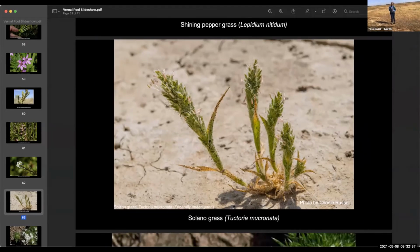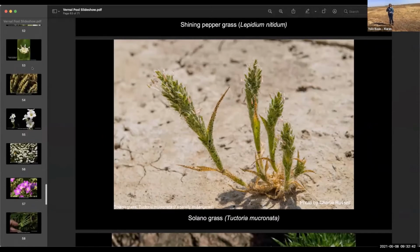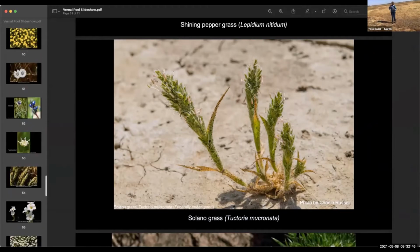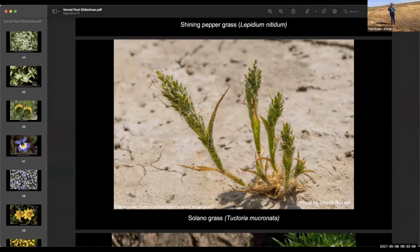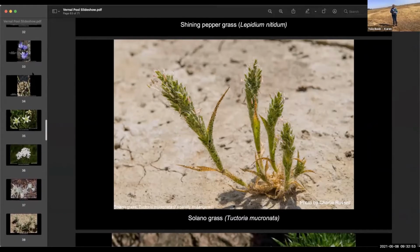Their ancestors were terrestrial plants. They grew on the shores of a great inland sea in the Central Valley. And when that sea receded, the plants colonized and adapted to these isolated saline and alkaline pools. And they evolved so that now they occur in vernal pools only.